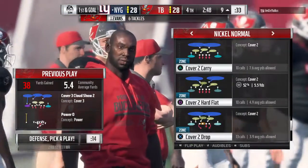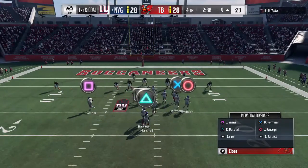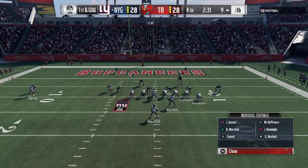We can talk about bend but don't break all we want, but the defense now, we're going to find out just how flexible and pliable they really are. Can they bounce back after that type of a run, that type of momentum against them, and find a way to slow down this offense?